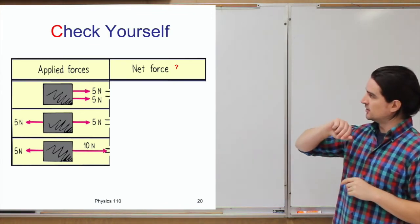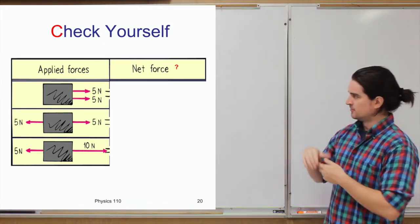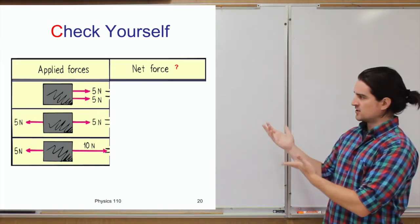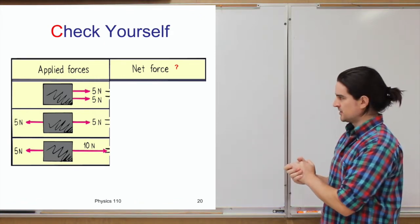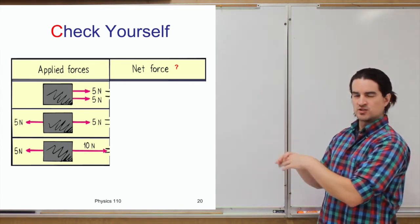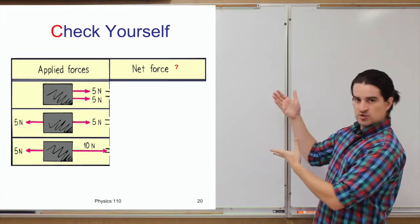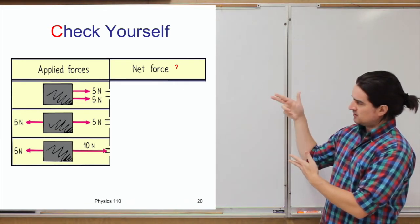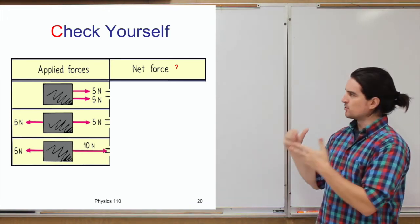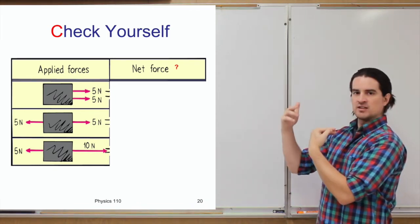All right. So another question, or check yourself time, to see how well this is sinking in. If you have these 3 pictures on the left, and they're showing that there are 2 forces acting on a block of something, whatever it might be, if those are the actual forces acting, what is the net effect of those forces? What's the total force that's acting on that object? So I'd like you to hit pause and try to draw the net force, the total force acting on, say, this first object, and we're drawing it as a vector like these other ones are drawn. So an arrow, and also indicate the amount of that force.